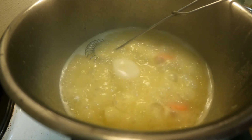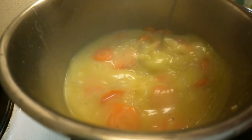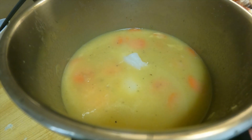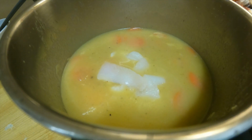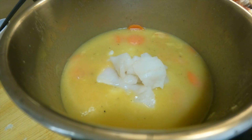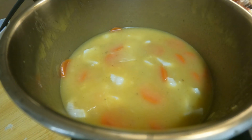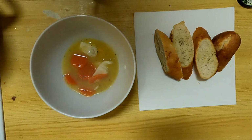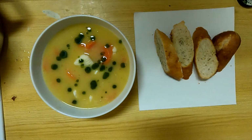Then he added some carrots, finely sliced, so they don't take much time to get cooked. And then when the soup is done, you add fish. As you see, it's finely sliced, so it takes 30 seconds to cook in the heat of the soup. It's really important to not overcook the fish. And then you just serve it up with some garlic bread. So there you have it, Norwegian fish soup.